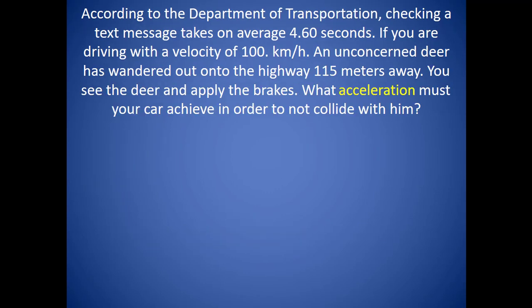Now, what if we do hit the brakes at the time that we see the deer 115 meters away? At what rate is the car going to need to accelerate in order to not hit the deer? Well, what do we know? We know the car is traveling with an initial velocity of 28 meters per second, and we want the final velocity to be 0 meters per second. We are given the average time it takes to check a text message, and we know that the deer is 115 meters away. We also know that the car is no longer moving with a constant velocity, so the equation we have been using will not get us what we need.